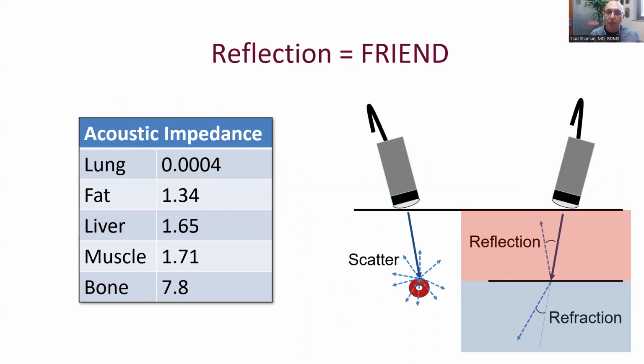Reflection makes ultrasound work. Every medium has a specific sound transmission property called acoustic impedance. Sound will reflect when there is a difference in the acoustic impedances between two media. The bigger the difference, the greater the reflection, and the brighter the boundary will appear on the screen. Looking at the table here, you can see that if lung or bone are present next to another tissue, you can expect the boundary to appear very bright.